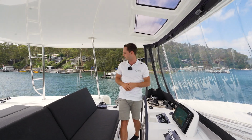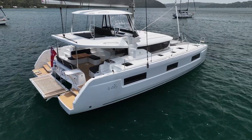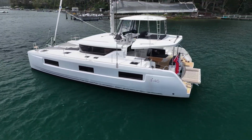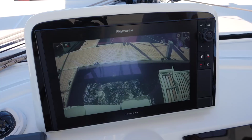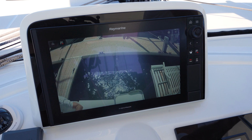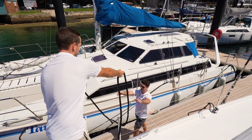For rear view, I can walk to one side here and see the transom, and I can walk to the other side as well. And for those that want it, we can do an upgrade into the Raymarine system. We can install Raymarine cameras. So these are like a reversing camera in a car to give you extra visibility of your crew member as you're backing into a dock and they're securing the lines.